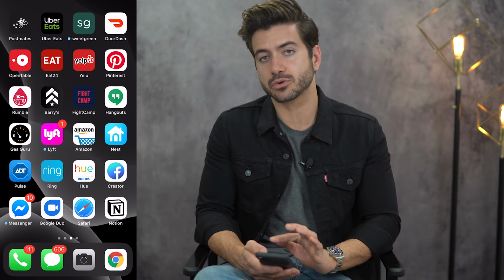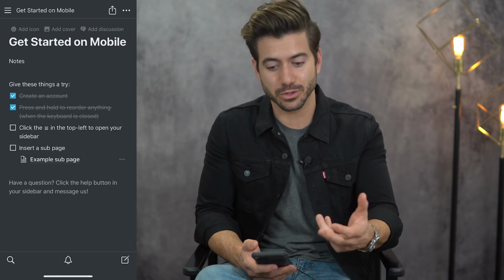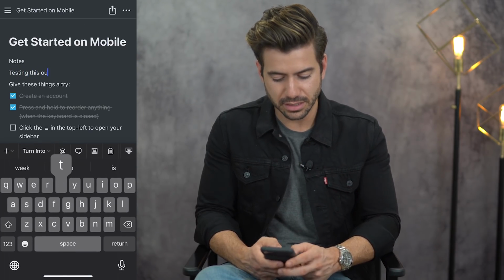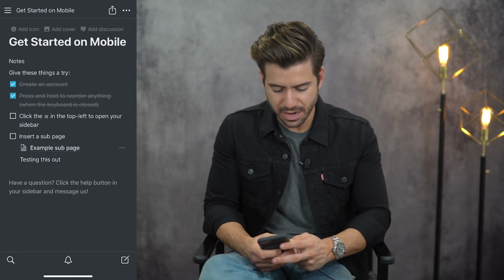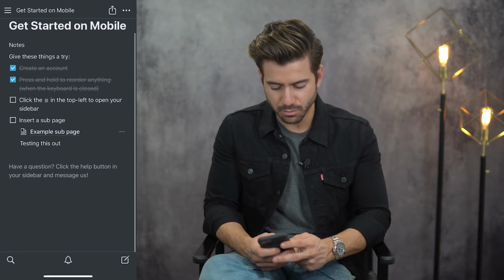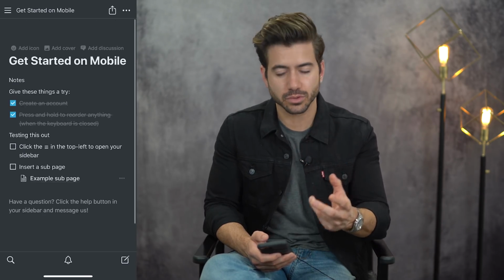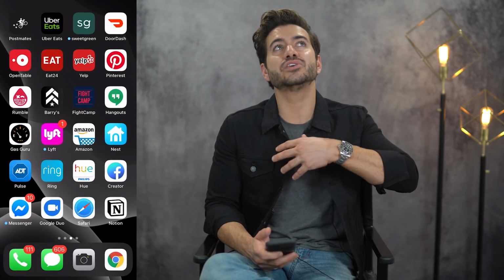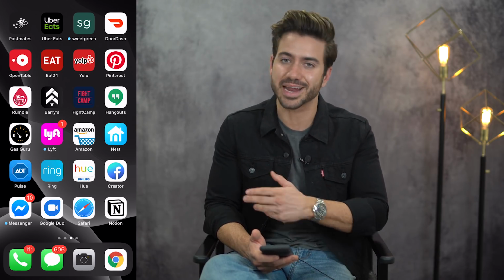Notion is actually a pretty cool app that I just downloaded today, and it's a version of Notes, like an iPhone Notes, but it's supposed to be better. So testing this out, I can take this and move it down if I want to. I can move things around. It's a lot more customizable from what I understand. So I'm gonna give this a try and see how it goes, because I'm a huge fan of writing to-do lists. So if this helps me stay more organized, then I'm all for it.